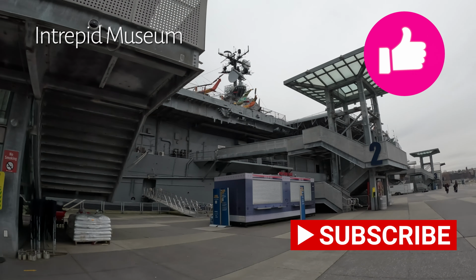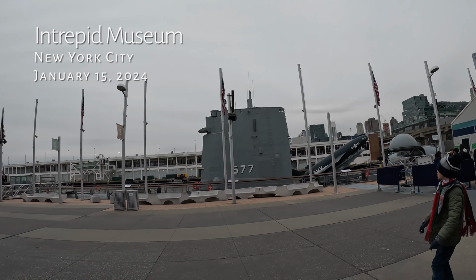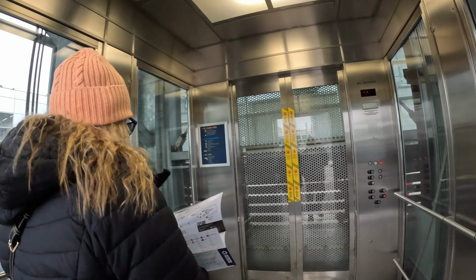Perfect. Massive ships. They even have a submarine right there. It's 2:30. We'll see what we can get done. To the flight deck. All right, we're gonna start with the flight deck.